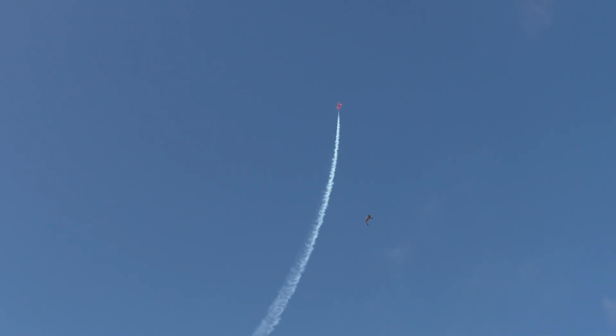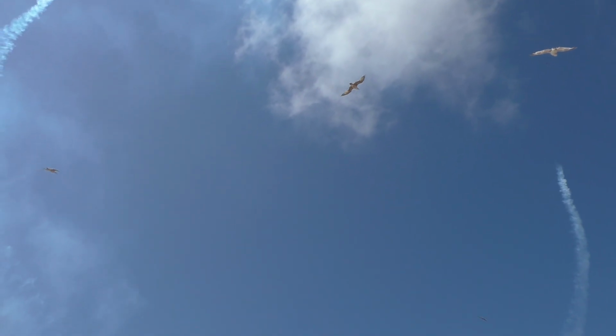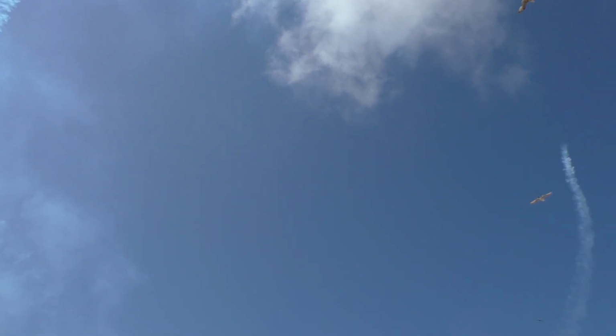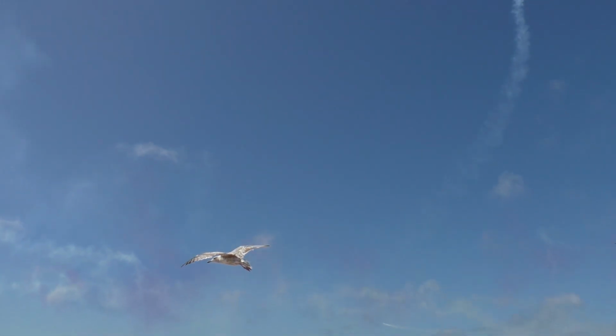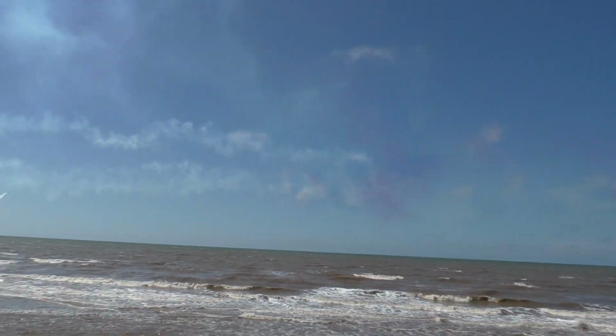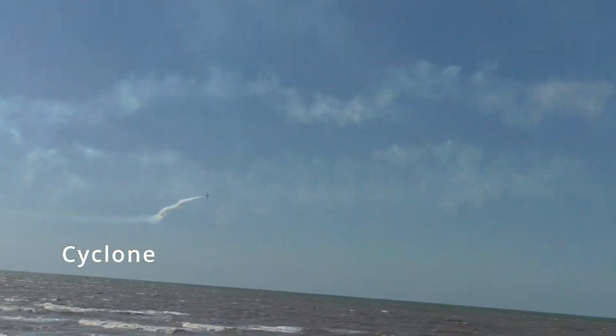Red 8 and 9 going up vertical, and Red 6 and 7 staying flat. Red 6 to our left, Red 7 off to our right. Red 7 is squad leader Tom Hansford. Tom is in his 2nd year on the team. He was Red 3 last year. He's a former Typhoon pilot, former qualified weapons instructor on the Typhoon, as Red 6 and 7 turn to each other for Cyclone.